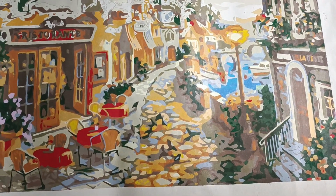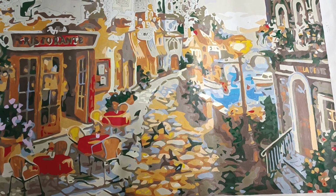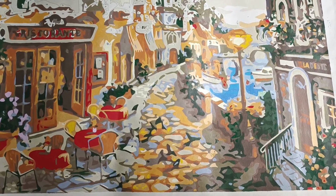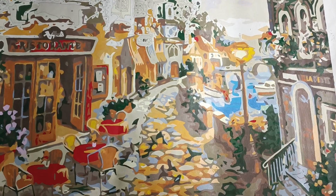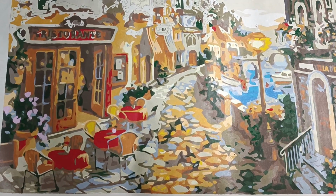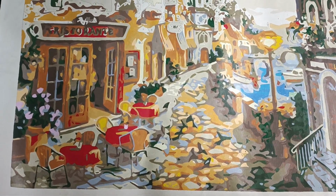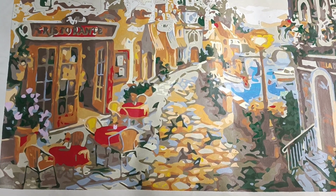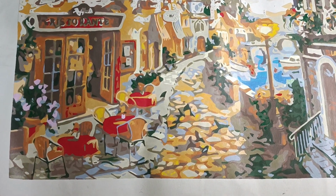I cannot wait to start doing my Chippers one. I've showed it to you in my birthday haul, and I do have a beautiful design from Chippers waiting for me. Plus I have another beautiful design from another company that I wanted to try that I also got in my birthday haul. If you want to check it out, the couple of my last videos, you can definitely find it there.